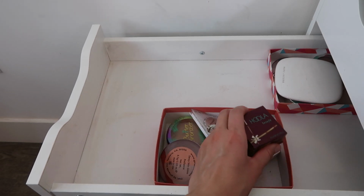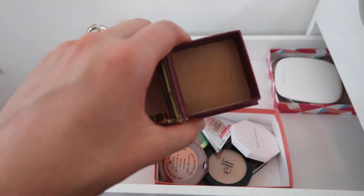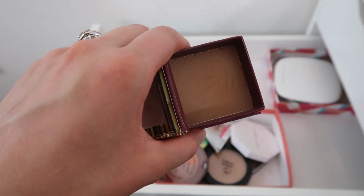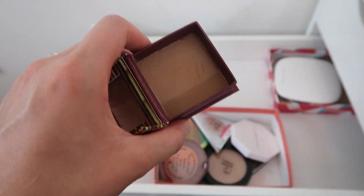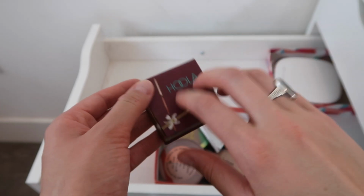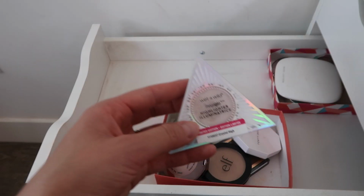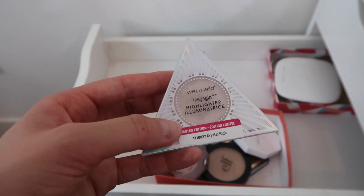Benefit Hoola, let me go ahead and hang on to this because I think this one works for my complexion more than Benefit Hoola Caramel. Yeah, I'm gonna hang on to this one. There's a few matte bronzers that I will keep, and this is one of them. Except there's definitely no reason for me to keep this Mega Glow highlighter from Wet n Wild.